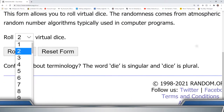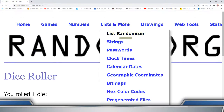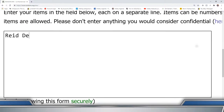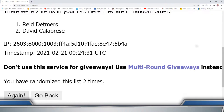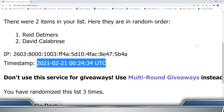So we're going to do a dice roll, just a single die will do. We're going to flip the list three times here. Again, was it Reed Detmers on top, Calabresi on the bottom. Three times, the player that's on the top after the third flip is the winner. Good luck. That's number one. That's number two. And number three. Winner, winner. Reed Detmers on all of them here. Detmers, again, timestamped bottom of my screen for authenticity. Apologies to the Calabresi spot. Reed Detmers taking that insert.